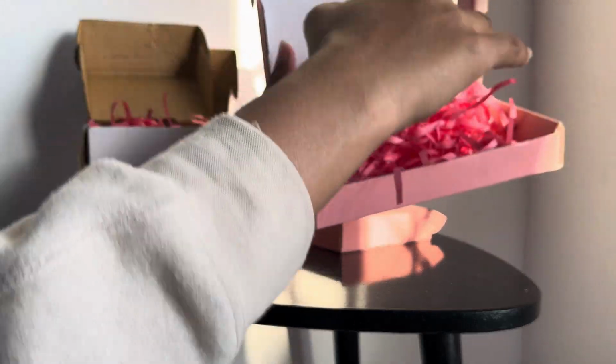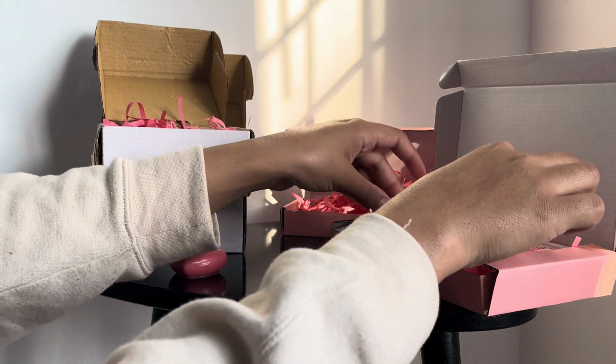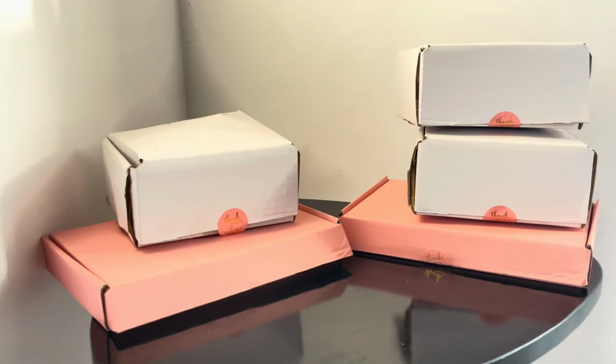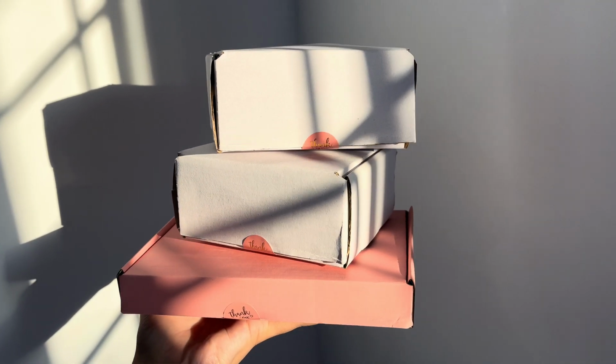Next, we have this box. First, we'll add some shredded paper, then place the candles inside. Now, I'll add a thank you card for my lovely buyers. Close the box and finish it off with a cute sticker on top. And that's it. They are ready to be delivered.